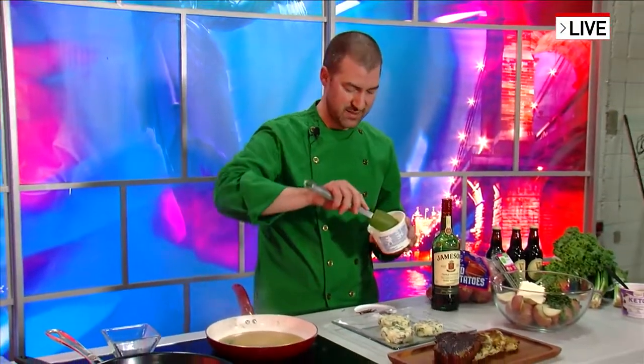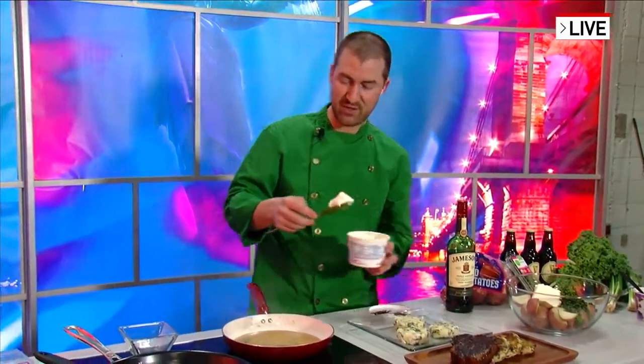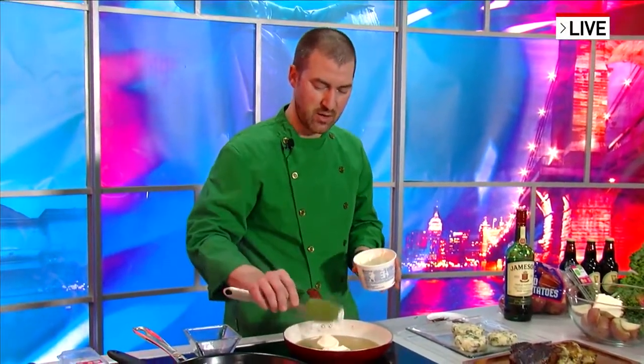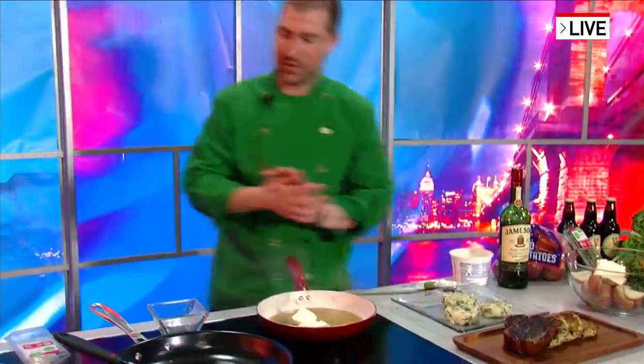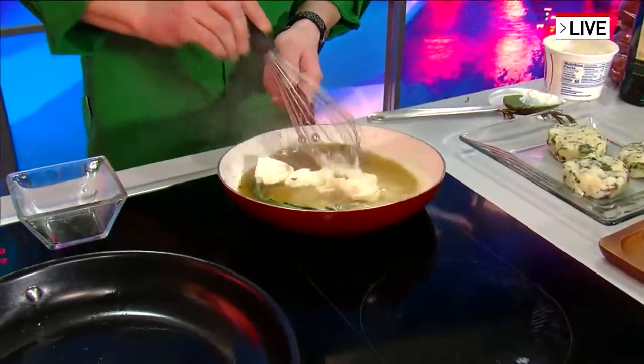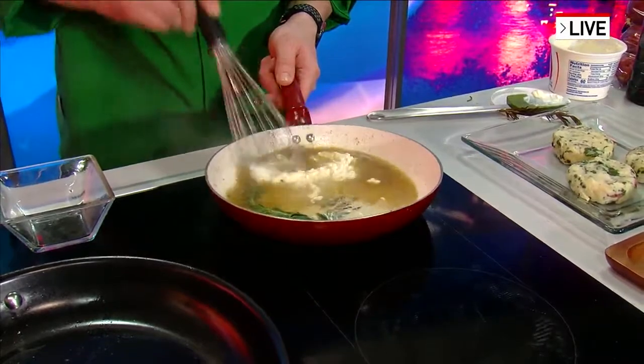And again, simple. Instead of heavy cream in the sauce, we're adding a little bit of sour cream. The sour cream is not only going to add that cream that we're looking for, but it's going to add a little bit of acidity. And you're just going to want to whisk that in, and I'm going to work it in here real quick.